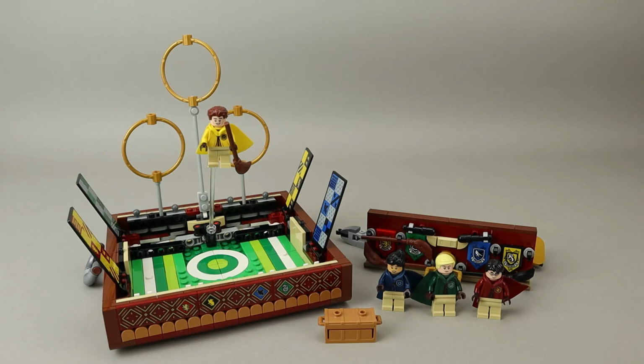It is 599 pieces for $68, so that's around 11 to 12 cents per piece, which is a little bit more than the 10 cent per piece that I like to start with. The magical trunk from last year had about 600 pieces, maybe a few more, and it was $65, so definitely the price is a little bit higher on this trunk, even though they have pretty much the same pieces and they're designed almost the same.